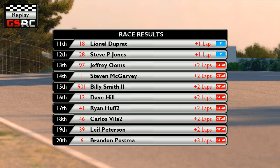Let's go to the GTLMs. Okay, it was Stephen Garvey who qualified on the pole and actually led early, but once Jeffrey Ooms got around him, it was all Ooms as he goes on to get the win. McGarvey had to settle for second.